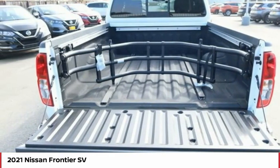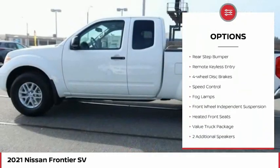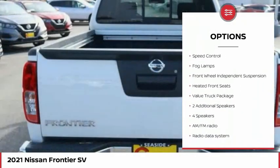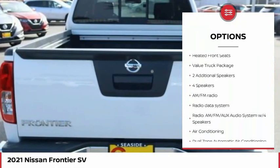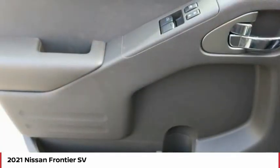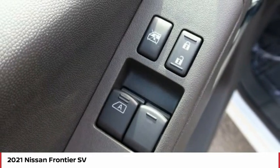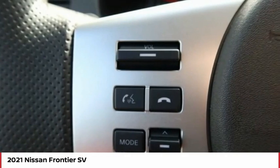$35,000. Here are some of this vehicle's great options: electronic stability control, alloy wheels, traction control, rear step bumper, remote keyless entry, 4-wheel disc brakes, speed control, fog lamps, front wheel independent suspension, heated front seats. This vehicle offers reliability and good looks at a great price.